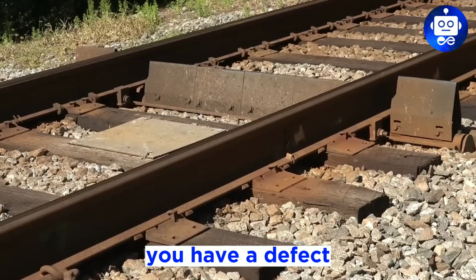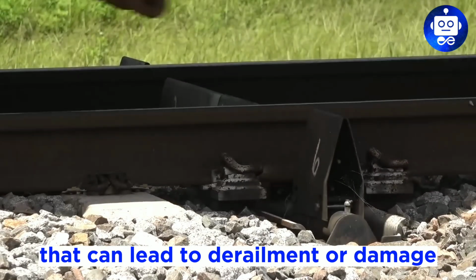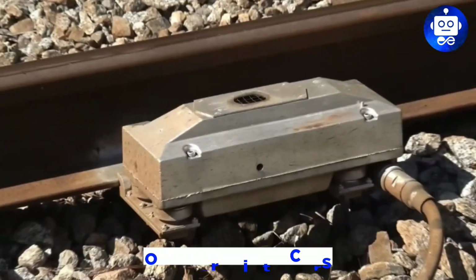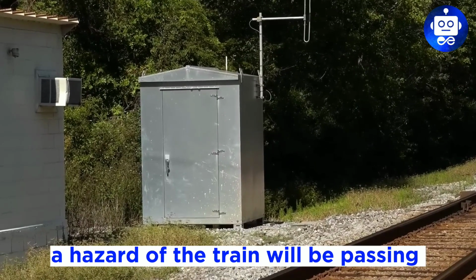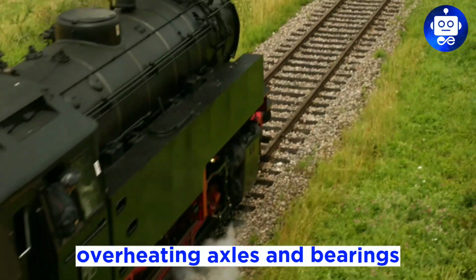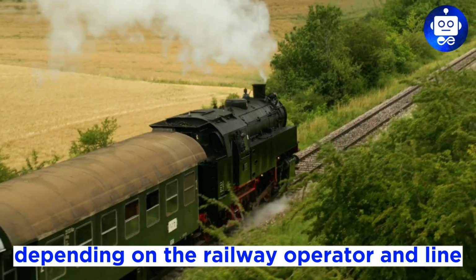You have a defect. Defect detectors look for lots of issues that can lead to derailment or damage, including dragging equipment, over-height or over-width cars, a hazard if the train will be passing through tunnels or under bridges, and, important in this case, overheating axles and bearings, depending on the railway operator in line.